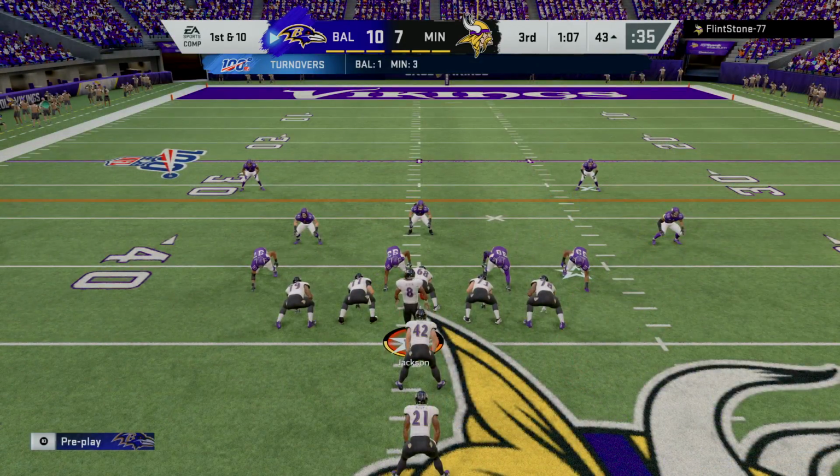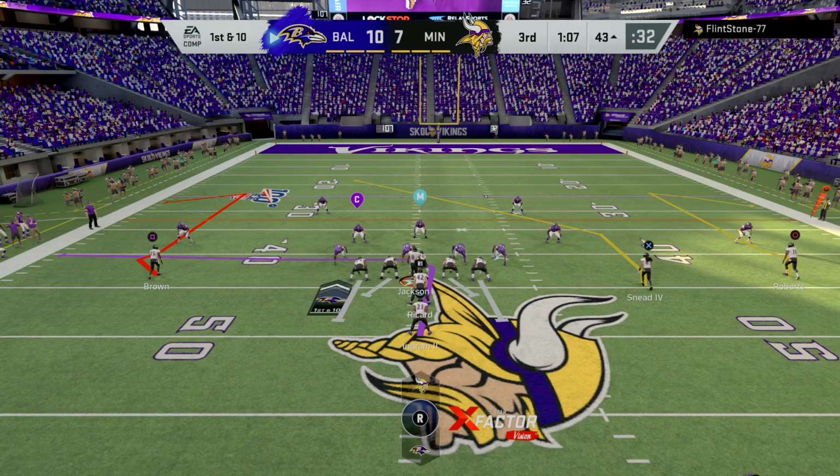Let's go. Go to base. Line 54. Line 54. Here we go.